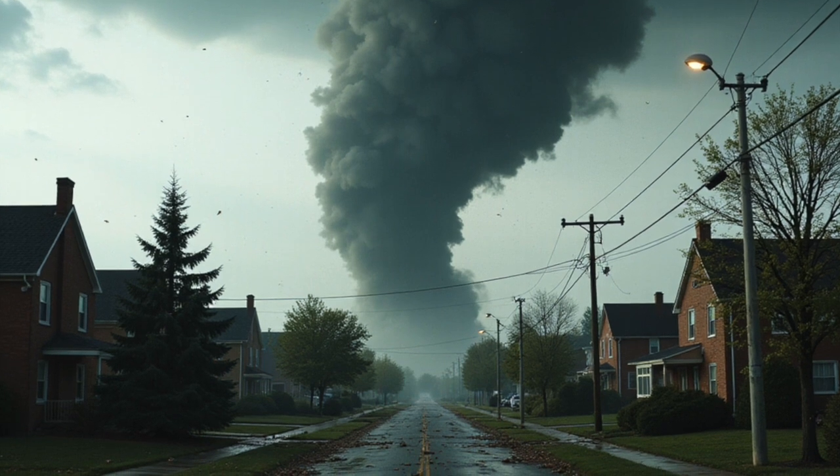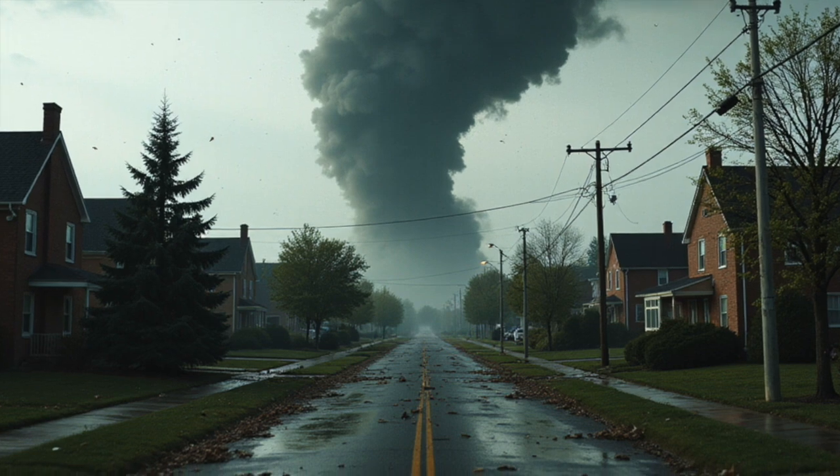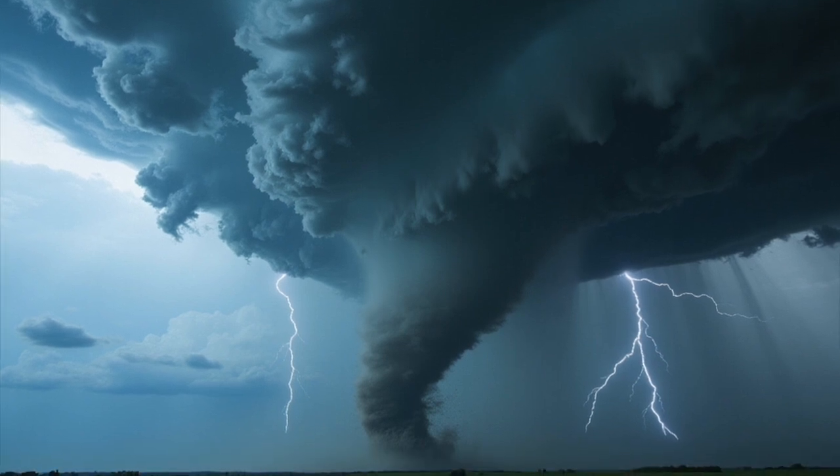A tornado starts with a thunderstorm, but not just any thunderstorm. Most tornadoes form from a type of storm called a supercell. These massive rotating storms can grow to be over 10 miles wide and last for several hours.